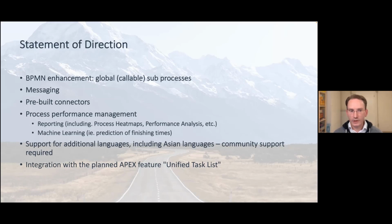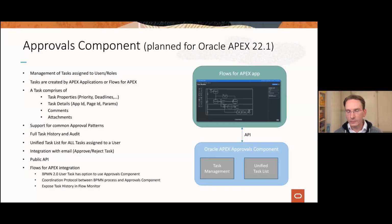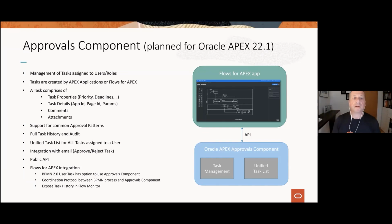The last thing would be the integration of the planned Apex feature, unified task list. I would like to give the word to Ralph, who will talk a little bit about that because he's currently working on it. Yes, thanks, Niels. I mentioned in the intro that the Apex team itself is moving a little bit more into the territory of workflow. One of the things we planned for Oracle Apex 22.1 next year is what we call an approvals component. The approvals component is pretty much two parts.